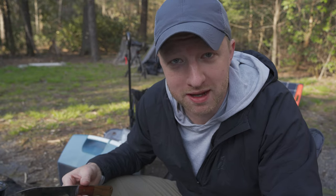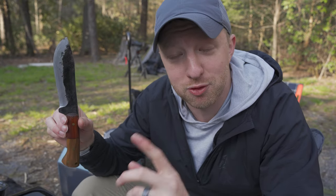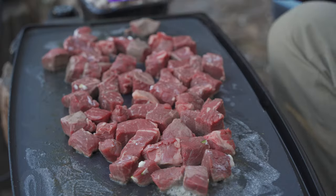My brother-in-law Kyle makes knives, and he made this knife for me and gave it to me a couple of years ago. So thank you, Kyle. It's coming in handy.